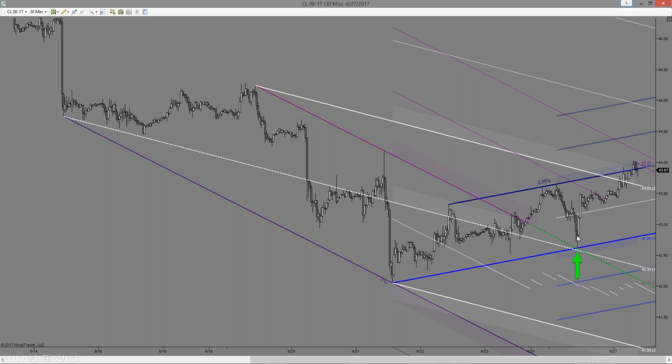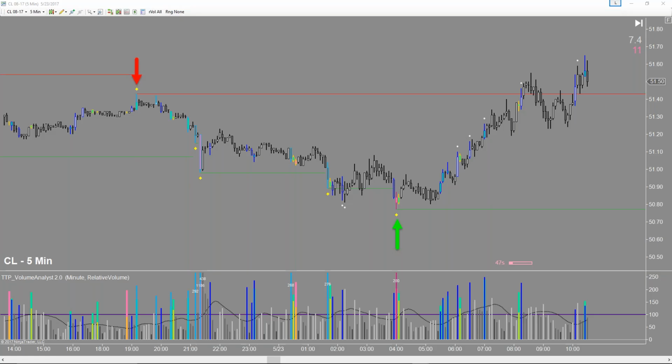All right, so how do we confirm these areas though? I mean, we can now read all of these areas inside of Bloodhound and Blackbird, but how do you know when the market is actually going to turn from one of these areas? Or how do you at least put the probabilities of the market turning in your favor? Well, we do that with something called relative volume and relative density.